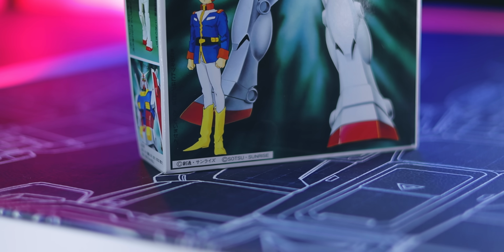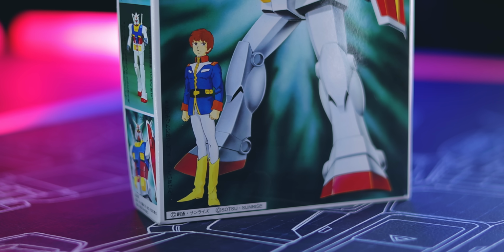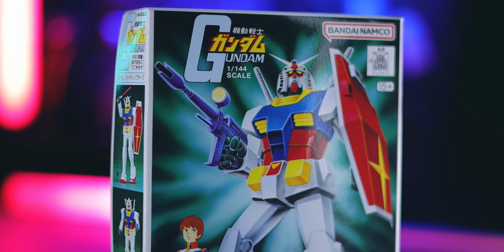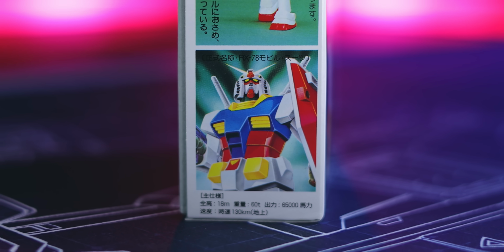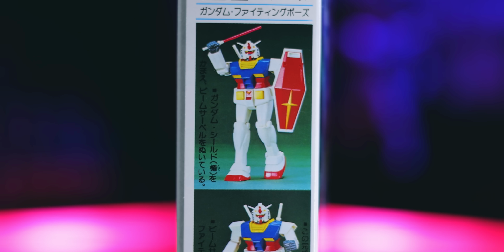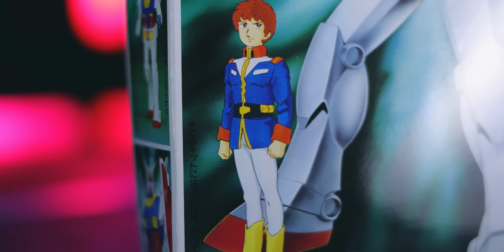Tribute. What I have right here is the 1/44th scale Best Mecha Collection #4 RX-78-2 Gundam, aka this is a reproduction of the first ever Gundam model kit. Now you might ask me, where the hell did I get this? Because as far as I know, this isn't a normally widely available product.